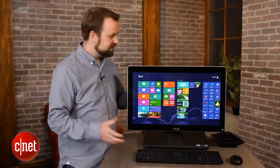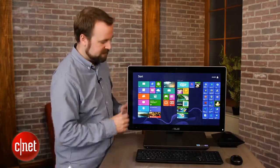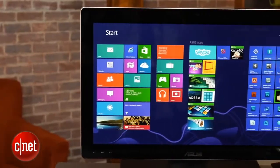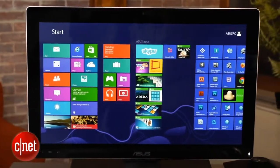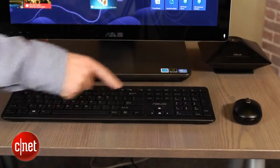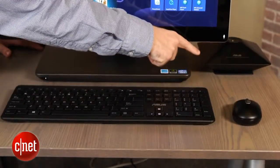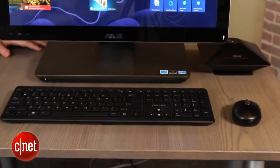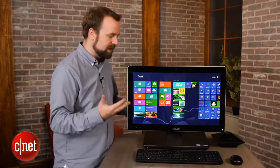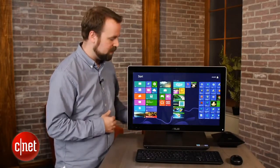So as far as the basics, it's a perfectly serviceable Windows 8 PC. The touchscreen works fine. It's nice and responsive. It's a 1920x1080 screen, so it's not the highest resolution we've seen, but it certainly gets the job done. The wireless mouse and keyboard work easily enough as well. There's an external subwoofer here that plugs into the back. It doesn't put out the best audio quality, particularly at higher volumes, but it adds a nice little boost if you want to keep the volume low enough.